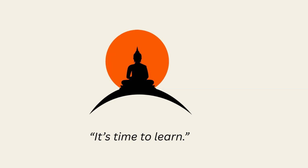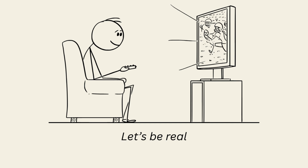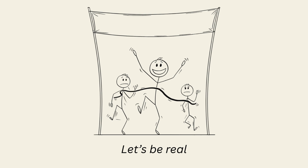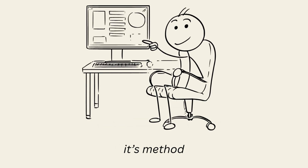Turn off your phone. Close extra tabs. Train your brain like a monk or a ninja. Let's be real, you don't master a video game by watching others play. You don't become an athlete by reading about sports. You practice, fail, adapt, and improve. Learning works the same way. It's not magic, it's method.